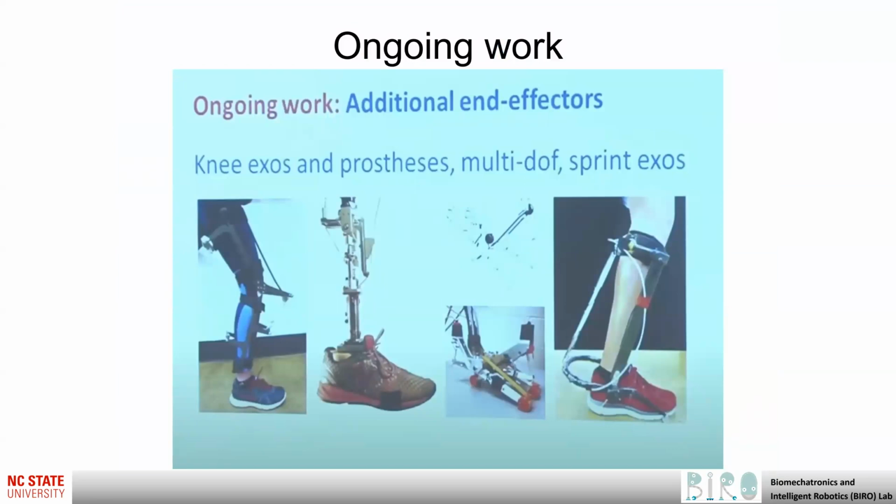For future work, they plan to continue to develop more end effectors to increase the kinds of interventions they can explore. For example, new exoskeletons and prostheses, multi-actuated prosthetic feet, and ultra lightweight exoskeletons for fast running. So they will get a complete lower limb system in the next few years.